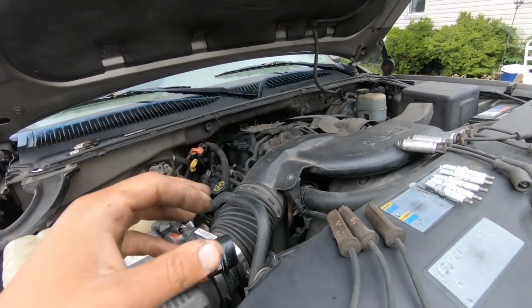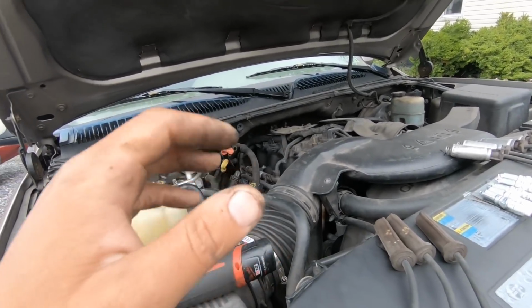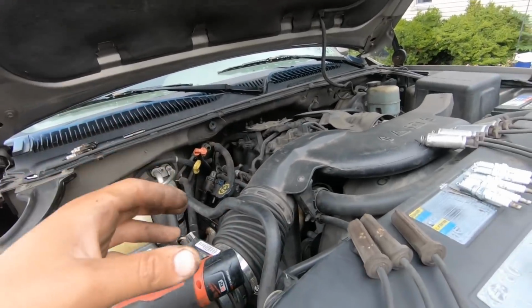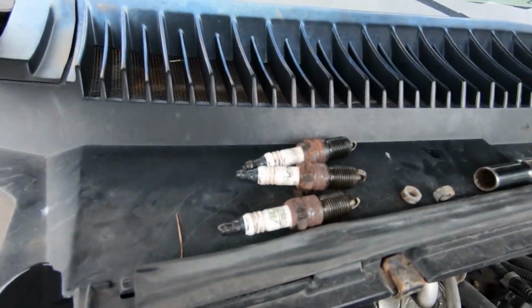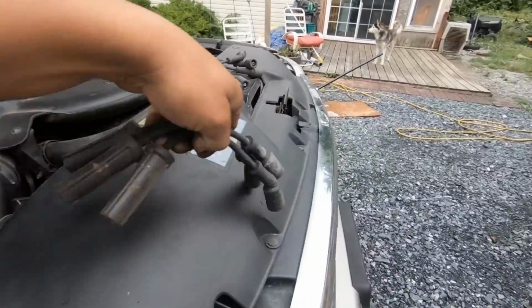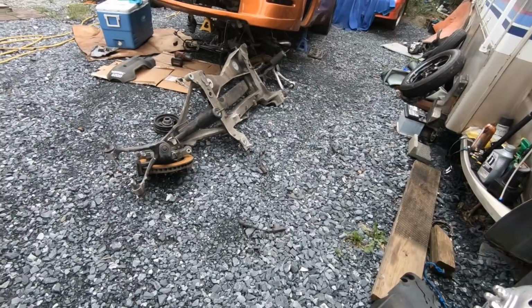It wasn't all the time or anything like that, but you could definitely tell there was a little hesitation. And with 300,000 miles, I think it's well due. Who knows when the last time these plugs have been changed? You can see they are in rough shape. So we're gonna go ahead and toss these out of the way. Yep, they'll probably stay there for a while.